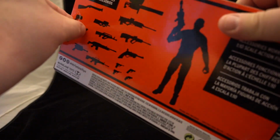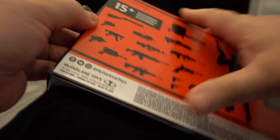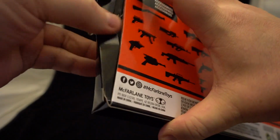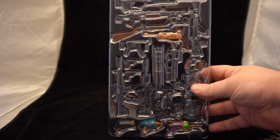So here we go. We'll just get this guy. Like I said, I opened the tape earlier. Hopefully these ones won't all fall out all over the place as I open it up, but let's find out. Okay, so they do come exactly the same as the other one. I couldn't remember if they did or not. Last time I opened the tray, everything just fell out.